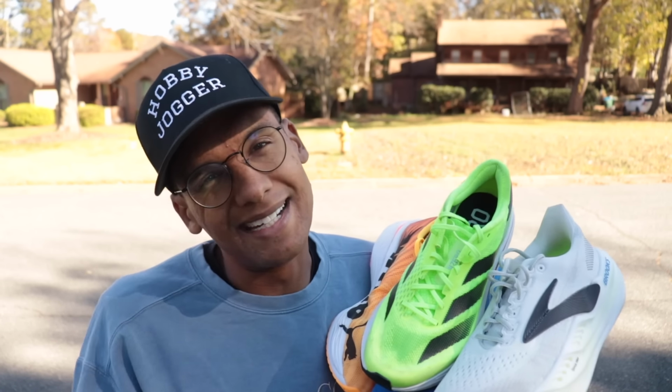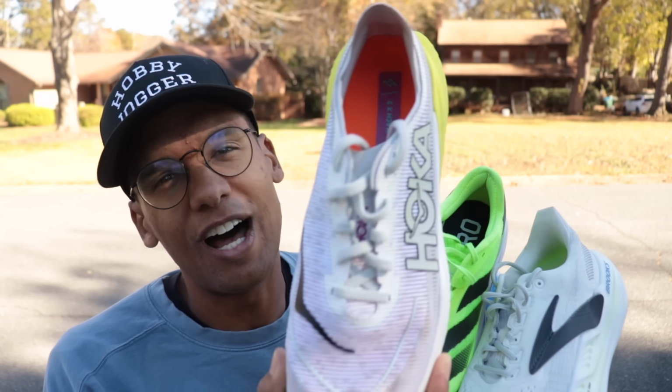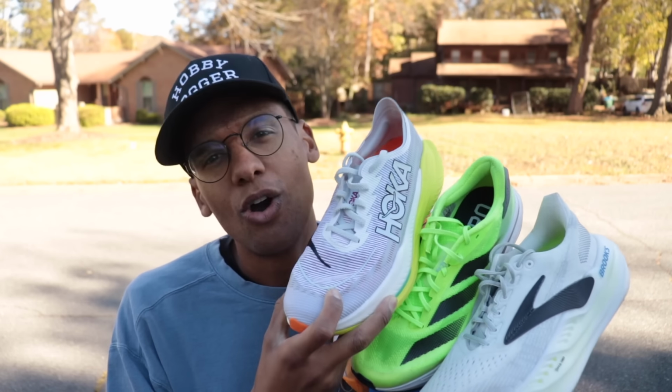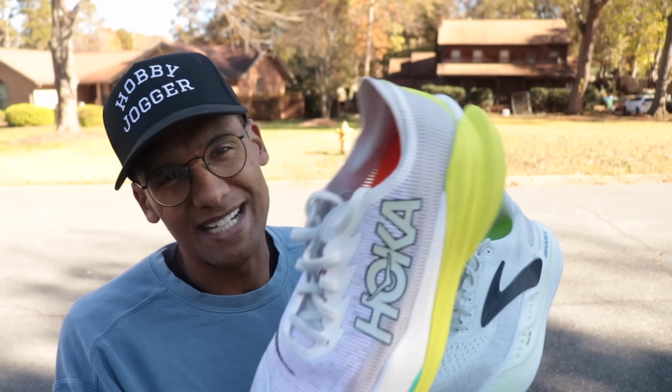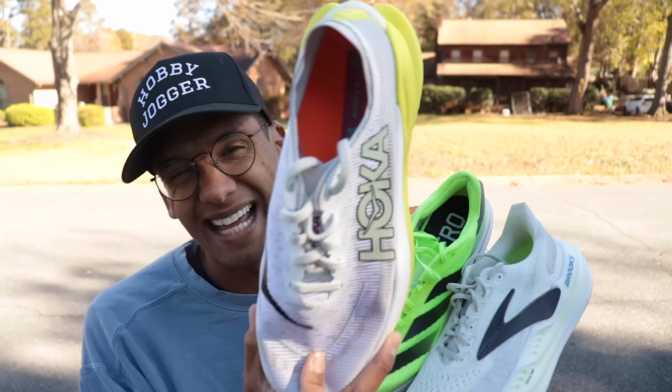And then if we want another shoe for running tempos, or another shoe for long runs, fast long runs, and we don't want to put a ton of miles on our race day shoe, we could go Mach X2, but you don't need it. And this is the type of shoe, this would be the last type of shoe I get.